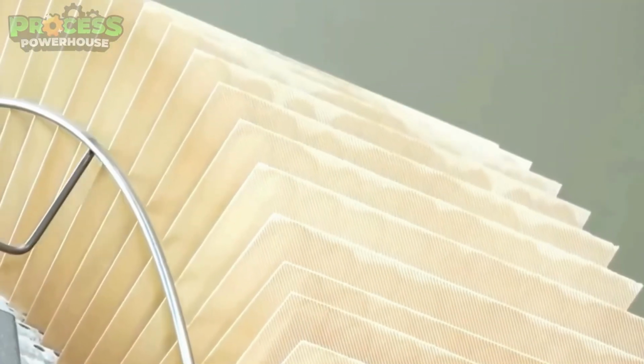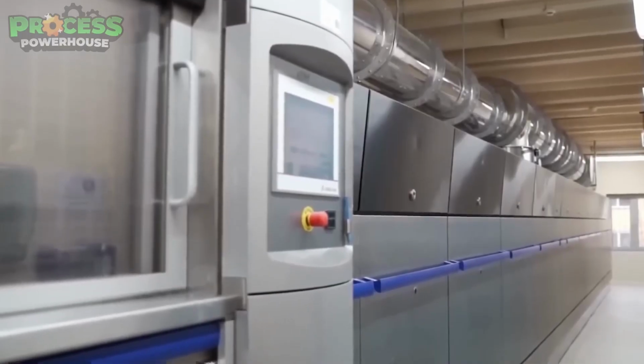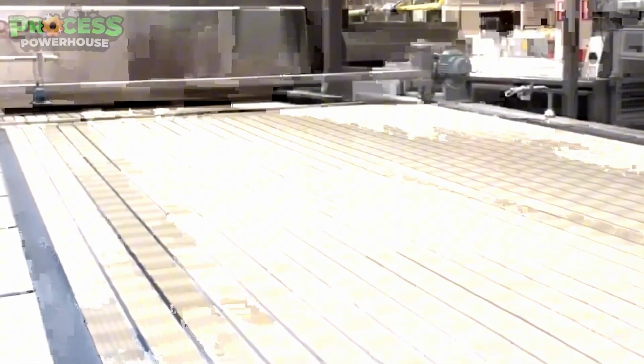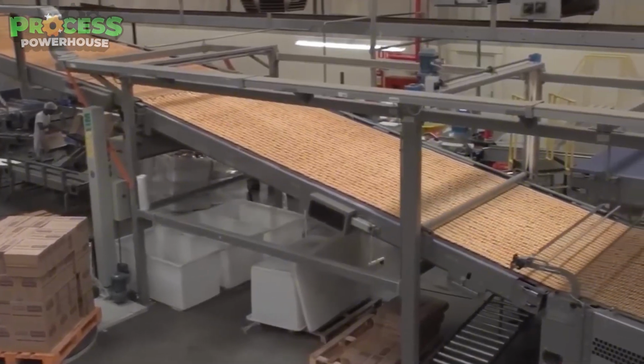After the dough is rolled into thin sheets, it is moved to ovens to bake. The oven temperature and baking time are carefully watched to make sure the wafers get the right crunch. If the wafers are underbaked, they will be too soft. If overbaked, they can become too hard and lose their crispiness.